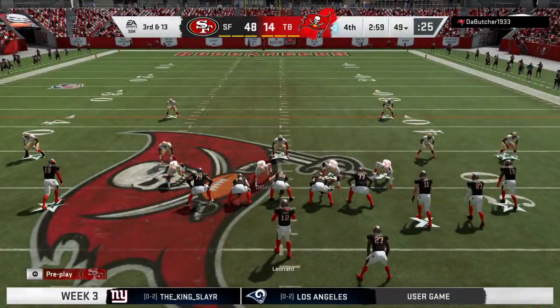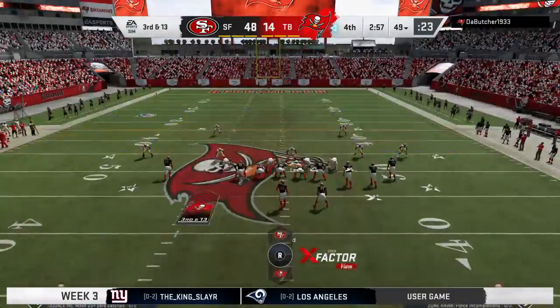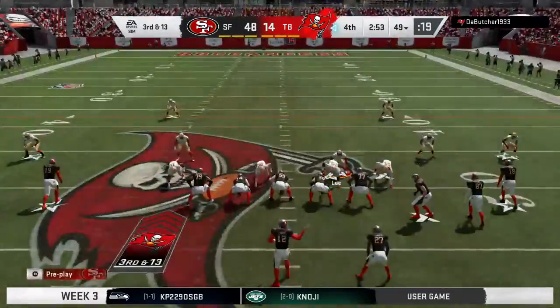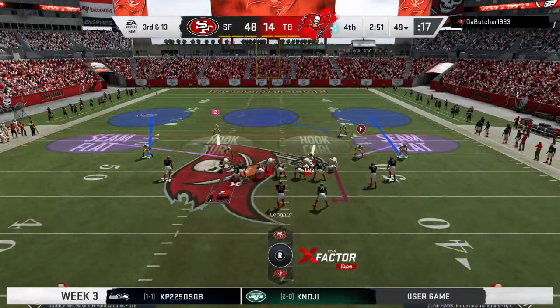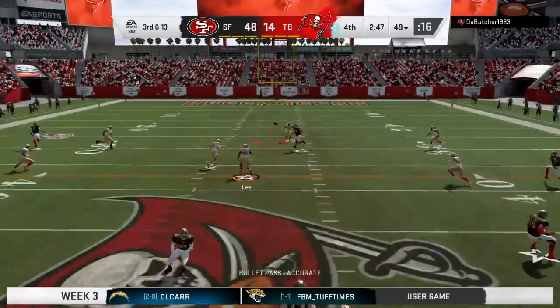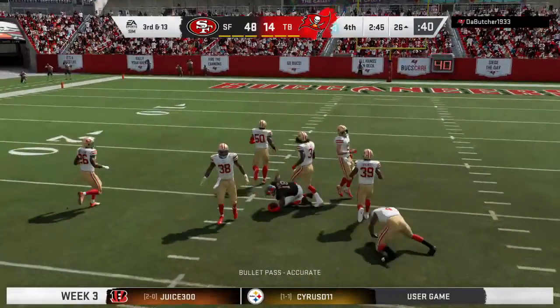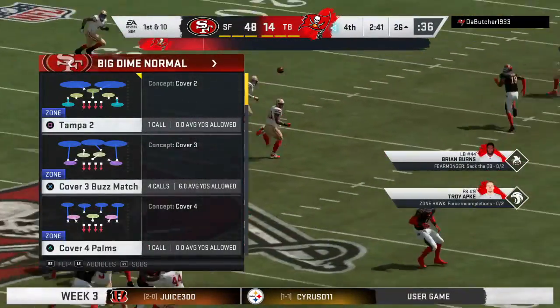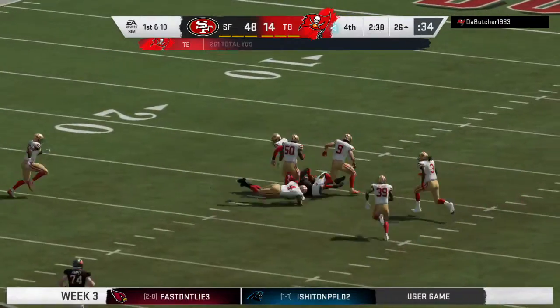The Bucs on 3rd down. They've hit 4 of 7. This is going to be 3rd and 13. It's going to be a long day. From the gun, Leonard. Going down the middle, and it's complete. And this will move the chains again as the tackle's going to be made at the 49ers' 26.